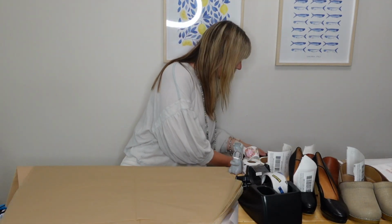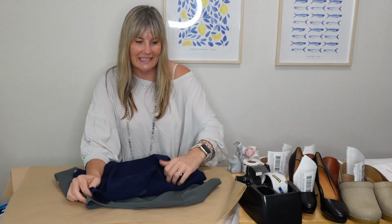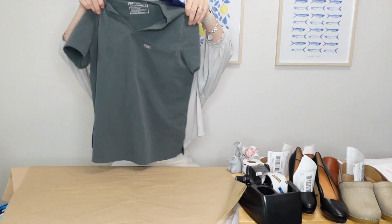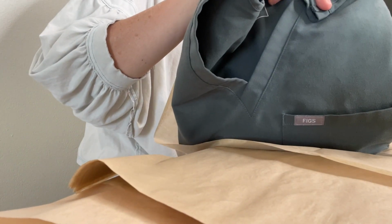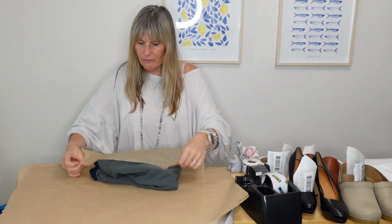The next items I sold were a listing for 2 items, so it's not technically a bundle sale because it was just one listing that sold. I sold 2 Figs tops for $32 and I believe it was just an offer to the buyer that went out. I do have 15% off auto offers in my closet for items that are liked by buyers.